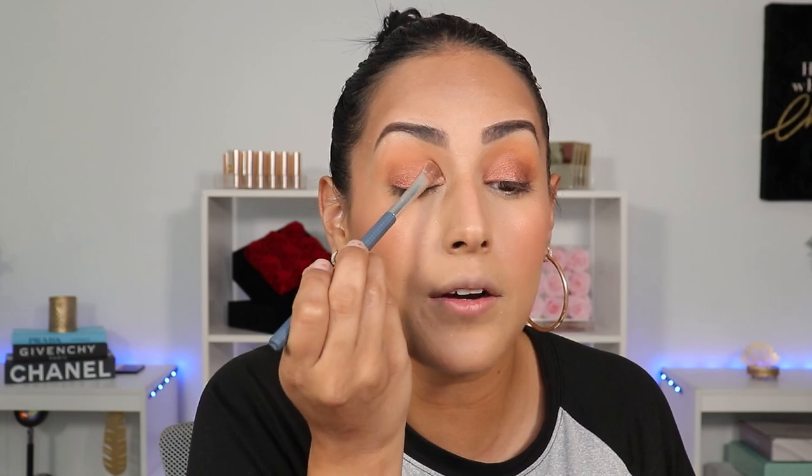I'm gonna take that same brush. I'm gonna flip her over. I'm really happy with these shimmers. So I wanna dip into Spiced Caramel, which is like a beautiful, rich gold. And I'm going to press her on the inner corner, just like that little triangular area. I'm not gonna bring her all the way in or anything. I just kinda wanna brighten the inner eye. All right, that is looking really pretty.